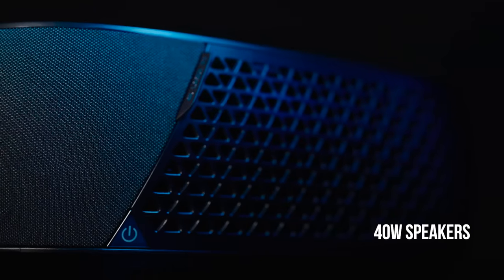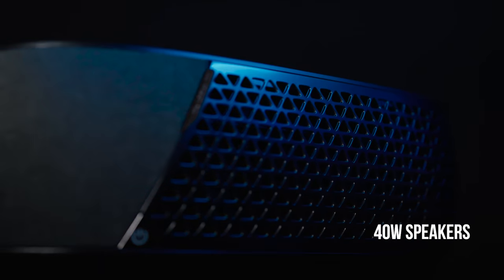Ye jo devices hote hai na, mostly ultra short throw projectors ka sabse bada Achilles heel, yani ke weak point kya hota hai, wo hota hai sound. Isme 40 watts ke front firing speakers hain and they can go really, really loud.